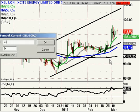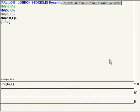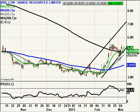To complete the trio, we've got Range Resources. Here, I called the stock higher last month. I was rather scared, obviously, because of the false starts that we've had all the way down, especially in January with the failure at 4 pence. So therefore, the message last month was wait until 4 pence is broken before going long.